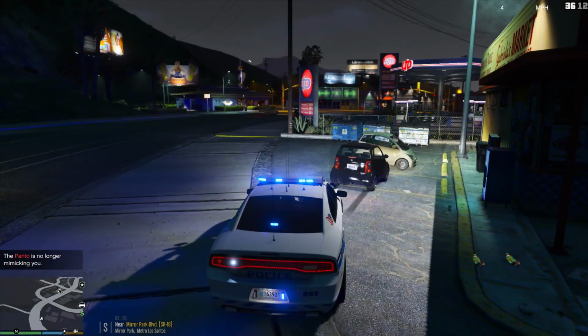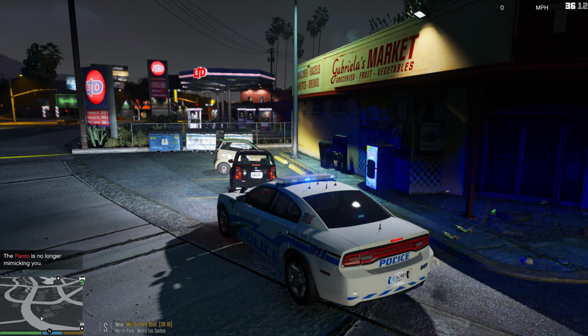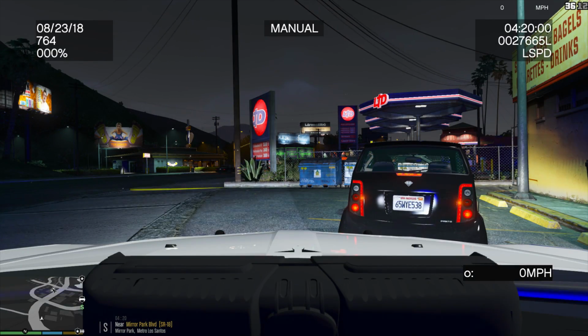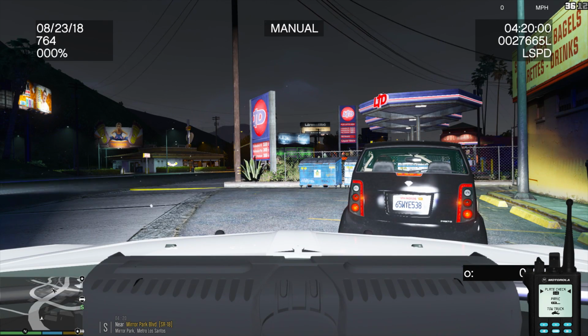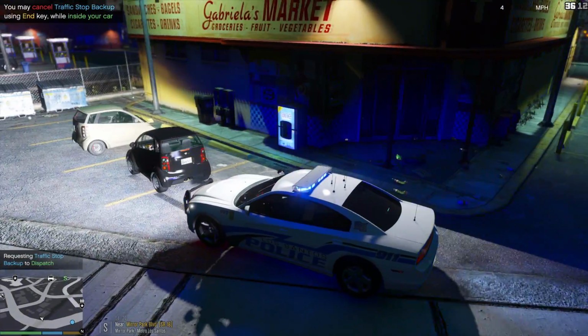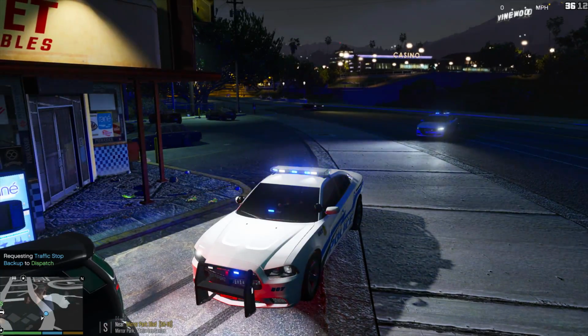Alright, 764 traffic. 10-4. Traffic stop gonna be right outside of the Gabriella's Market near the LTD gas station on Mirror Park Boulevard, direction southbound. Gonna be out with a black Panto Senator, tag 65 William Young Edward 538. Occupied one time. I'm unable to contact him. Anyone got this channel? Possible 55. Can you roll me an additional unit? Backup required on Mirror Park Boulevard. I hate talking over the scanner. I think many of you could tell that already.